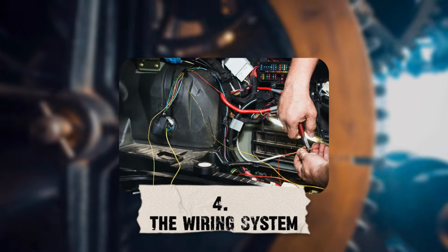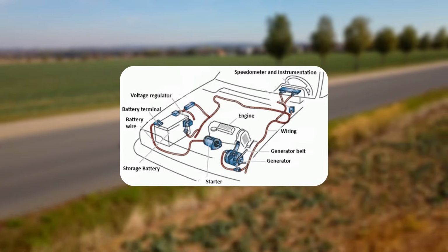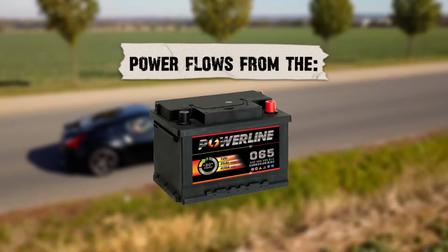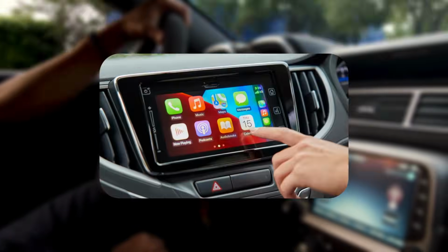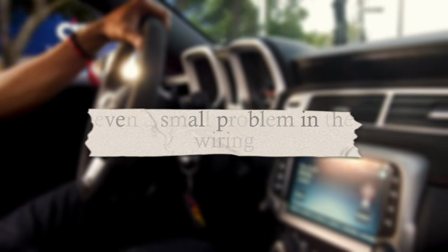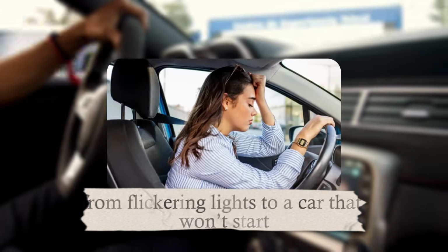4. The wiring system, the highways of power. Now, think of your car's wiring system as a network of electrical highways. Just like roads connect cities, wires connect all the electrical components in your car. Power flows from the battery through fuses, switches, and relays to reach different parts like the headlights, power windows, or infotainment system. And here's the thing. Even a small problem in the wiring, like a loose connection or corroded wire, can cause big headaches, from flickering lights to a car that won't start.